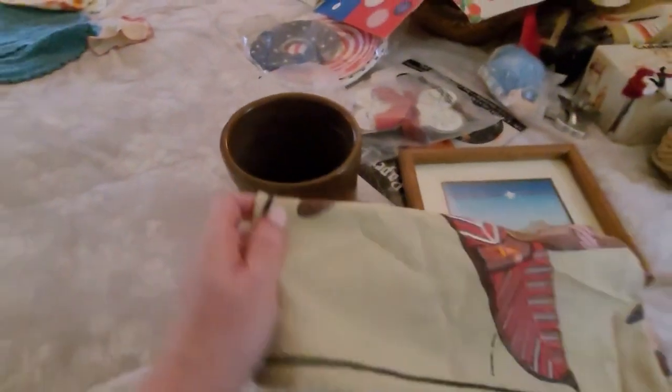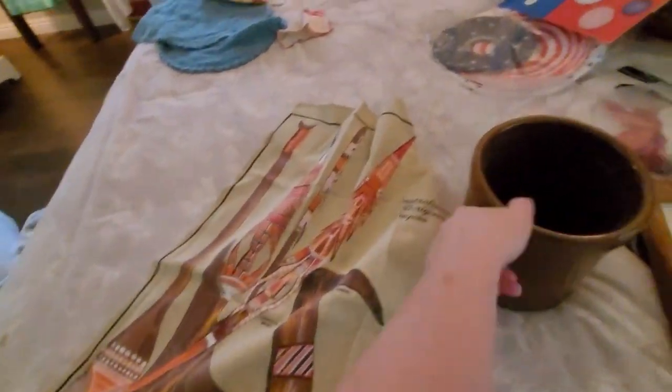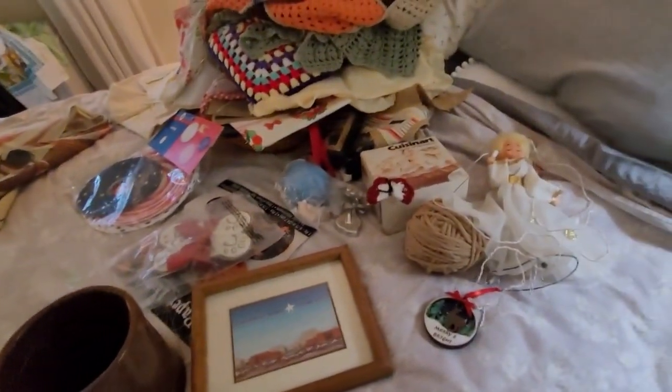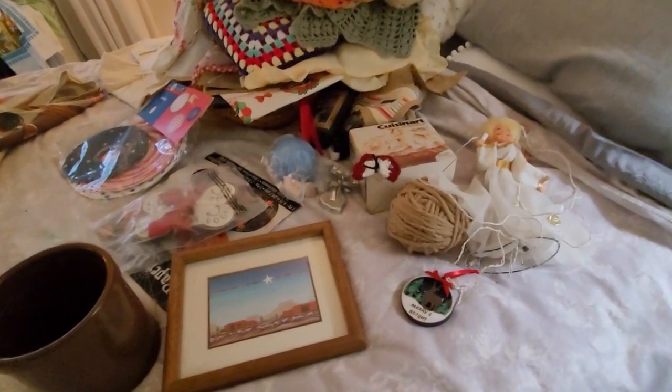Looks vintage to me. I got a tea towel, actually, for a friend of mine. She loves Australia. The only things I can ever find from Australia for her when I go out are tea towels. So we got her another one designed in Australia. Got her that.